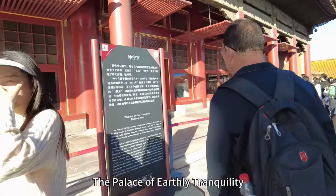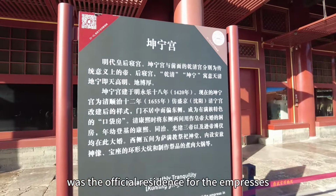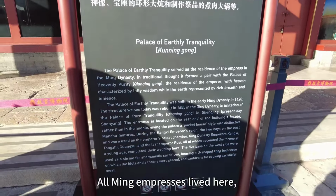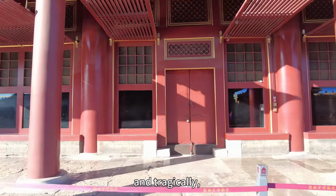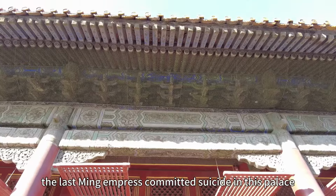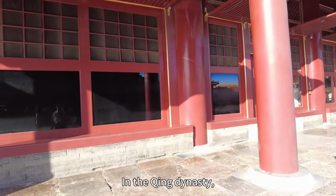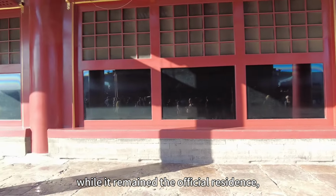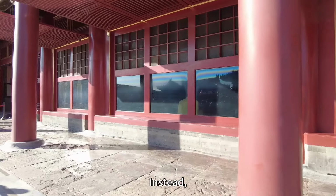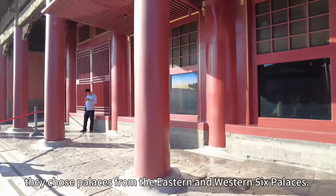The Palace of Earthly Tranquility was the official residence for the empresses during both the Ming and Qing dynasties. All Ming empresses lived here, and tragically, the last Ming emperor committed suicide in this palace when the dynasty fell. In the Qing dynasty, while it remained the official residence, the Qing empresses did not live here. Instead, they chose palaces from the Eastern and Western Six Palaces.